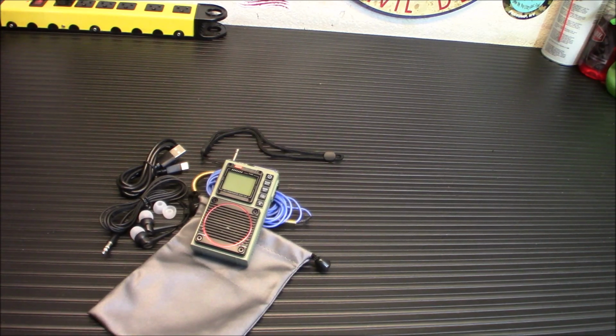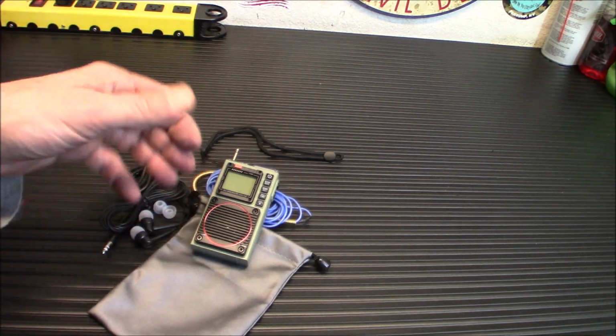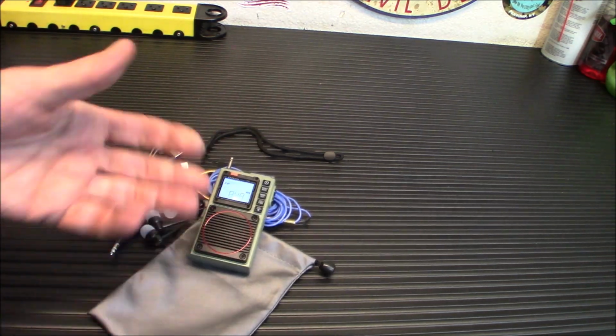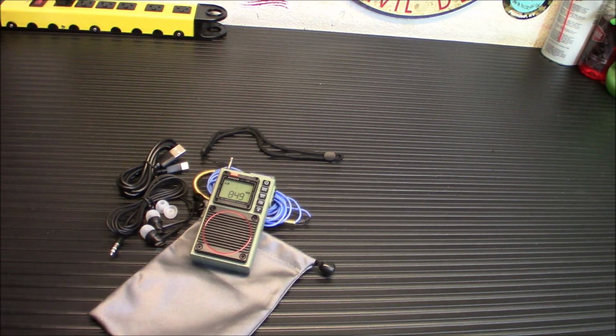You do have a different backlight color adjustment. If you want, you can change the backlight colors. You notice it went to green when I turned the radio on, then blue when it was just the time. So you can change that to whatever colors you want. I'm leaving it stock. I'm not going to mess with it. I'm pretty happy with the colors. So all in all, loving the radio.